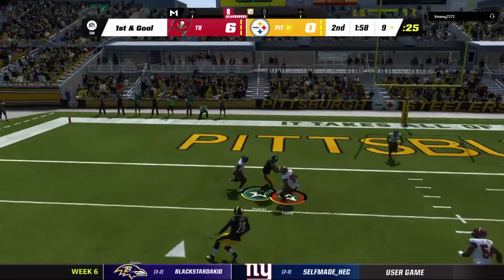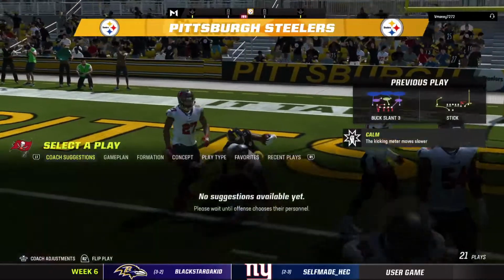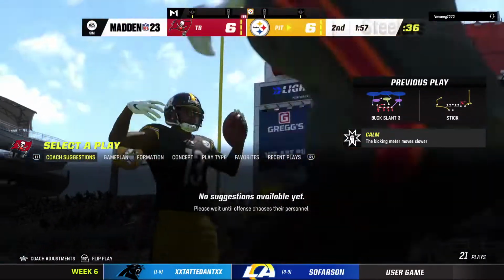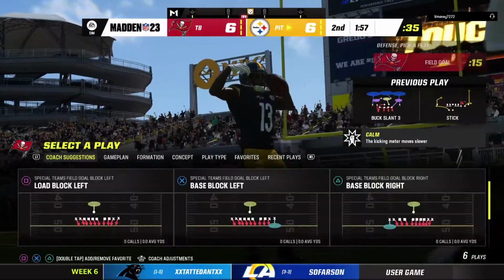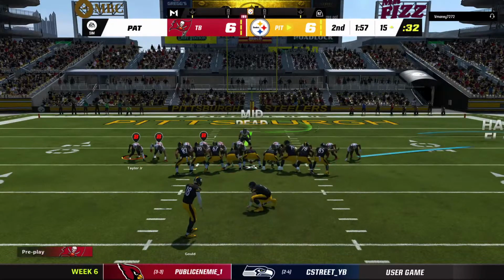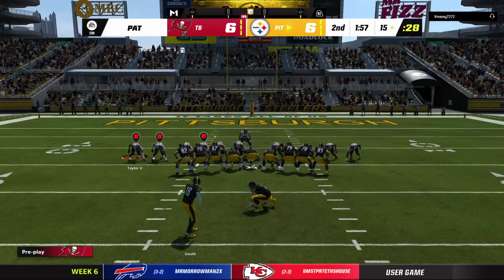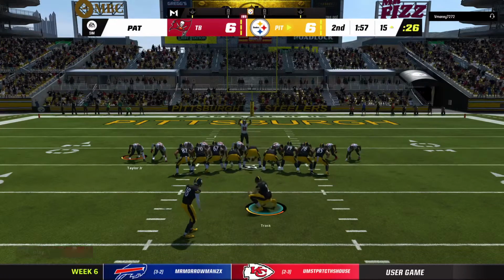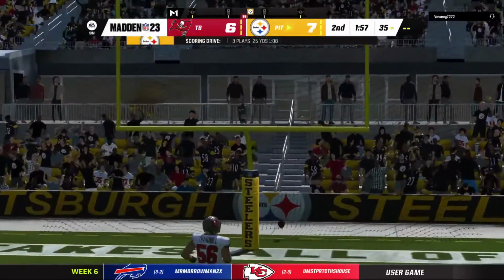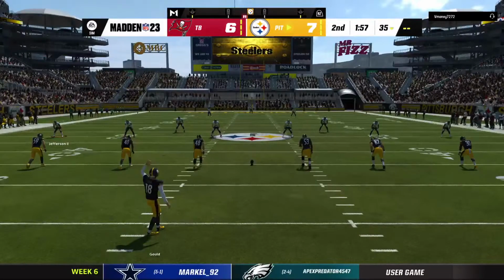Throwing is Rodgers. Caught on the slant. Touchdown. Michael Thomas, his 4th touchdown on the year. And the Steelers are an extra point away now from moving out in front. Gould with the extra point, and they take the lead here at 7-6.